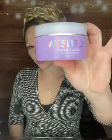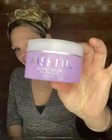For today, I tried this for the first time. I've had it for a while. I think I got it out of a BoxyCharm, and I had not used it because I had so many skincare products open, but this is the Wishful Honey Balm by Huda Beauty's skincare line. I really liked it. Like I said, today was the first time I tried it. So what I did was I put it on, and then I did my hair, picked out the top I was going to wear for the video, and really gave some time for that to sink into my skin. And my skin feels really nice and hydrated.